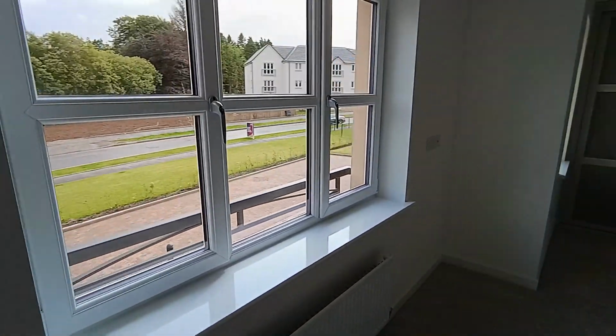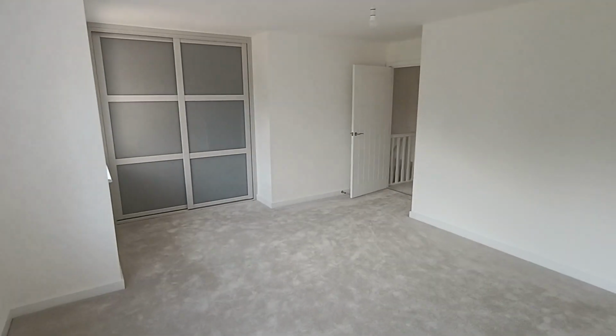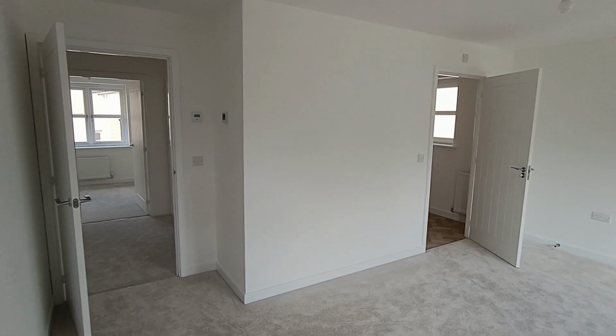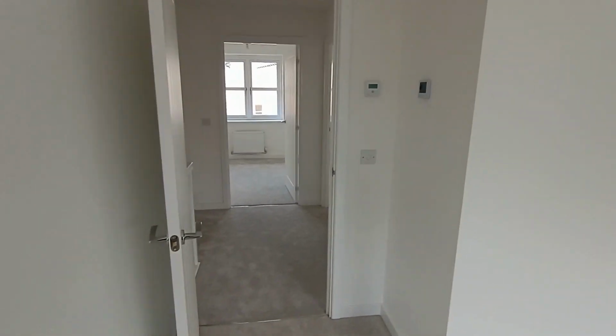And here we are. This is the bedroom. And it has built-in wardrobes, but they are quite limited, but there is space for additional wardrobes that you can put on the walls. That's nice fittings. That's good. Well, yeah, they are quite nice fittings. And let's see if they're soft close. Oh, they're not soft close. Well, can't have everything. So there we are.